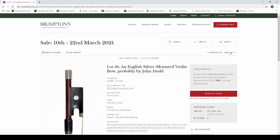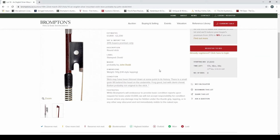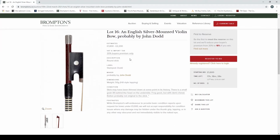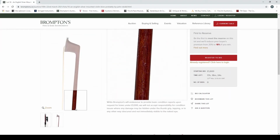An English silver mounted violin bow, probably by John Dodd. Round stick, weight 50 grams. Hill star lapping. Stick may have been thinned down at some point in its history. There's a small grain lift behind the head on the underside. Frog good, but with demi-cheval button, probably not original to the stick. Interesting head.